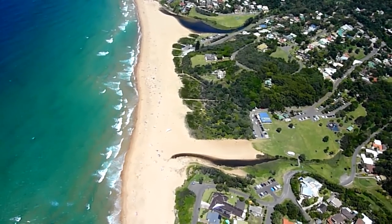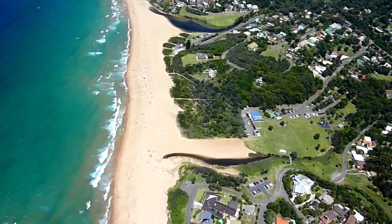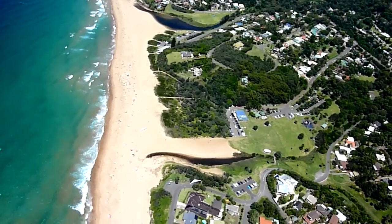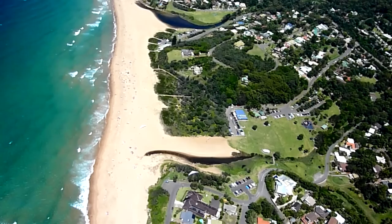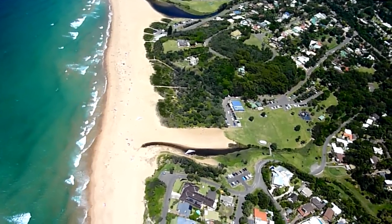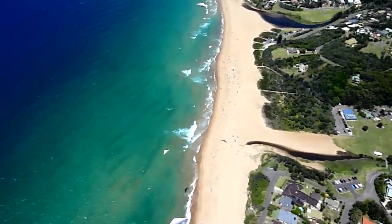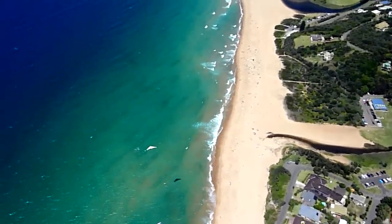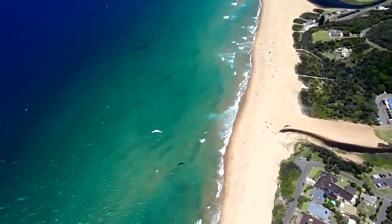Just to give you an idea how smooth it is, the camera is now resting on the base bar, so the vibrations of the glider are getting put through the camera. It's that smooth. So we've got Tony going into land as well. That is beautiful. Very nice.